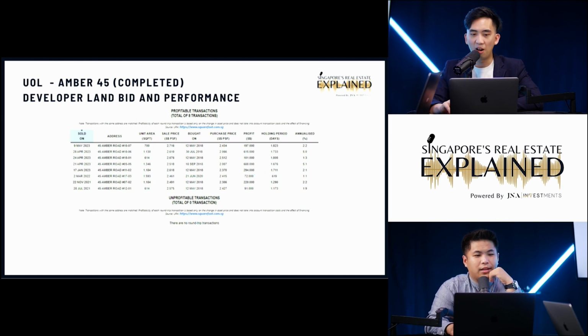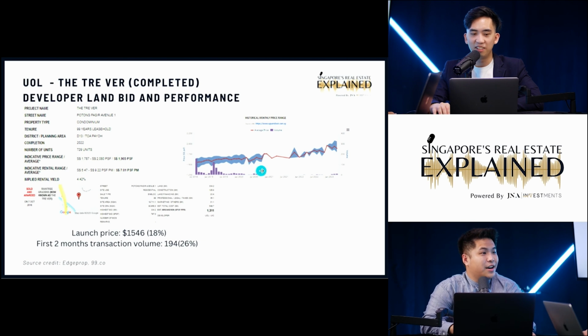Interesting, very interesting. All right, let's take a look at Trevor. Right now, a lot of our owners have collected keys for Trevor. Some of our G&A brokers are already selling some of the homes there. Yes. But let's take a look at how it performs. Okay, interesting. As you remember, when it first launched, only around 30+% sold. On launch day, it was launched at 1,546 per square foot. People said it was expensive. Yeah, that was in 2018.